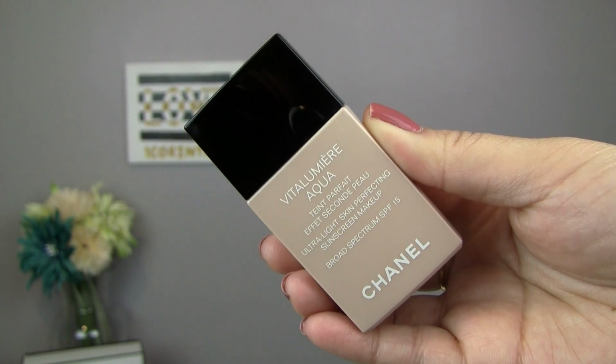So what I actually have been using, which is a foundation I absolutely love, one of my all-time favorites, is the Chanel Vitalumière Aqua, which is this one here. This is an ultra light skin perfecting sunscreen makeup, and it does have 15% SPF in it, and it's super light. It has more of a watery base, so when you put it on you don't feel like you're actually putting on foundation. To me it almost feels like I'm putting on a moisturizer because of how light it is, and it's not heavy on your face.